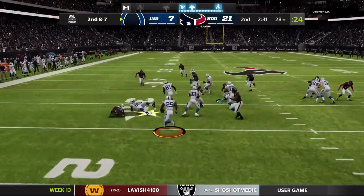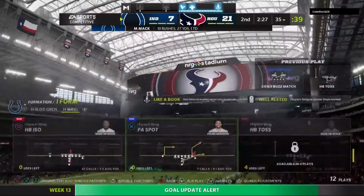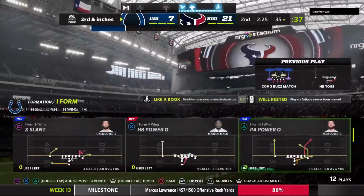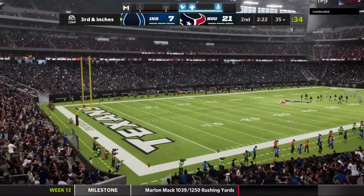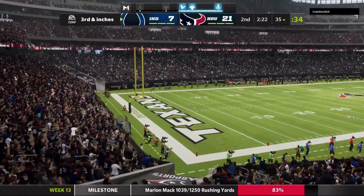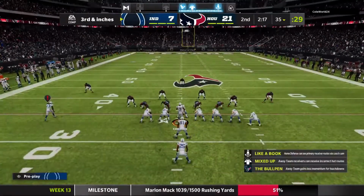On second down, here's a run with Mack. Able to shake free for about 7 up to the 35. So if you've been playing defense in this one, there's a little bit of the good and some bad, because they did give up the touchdown run to him earlier, but shut him down otherwise. Outside of that, you're exactly right. I would say they've contained him very well.